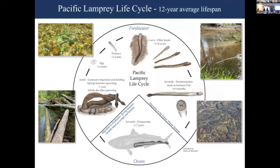I want to talk a little bit about life cycle, and this is an area that's constantly changing with lamprey, because the more we learn, the more we realize that some of these time spans, what we thought was like 3 years is actually 10 years. So stay tuned, because the more we learn, the more the generation time and average lamprey life cycle is getting bigger and bigger.